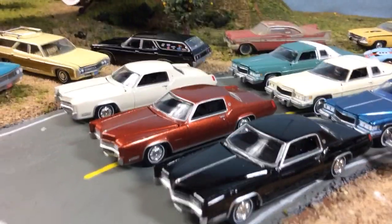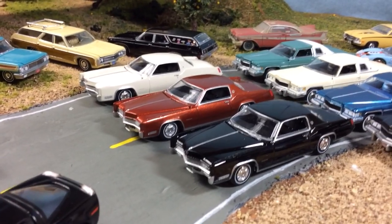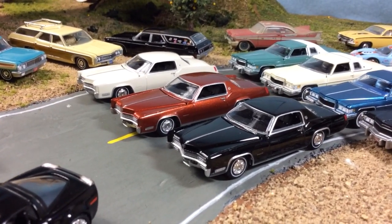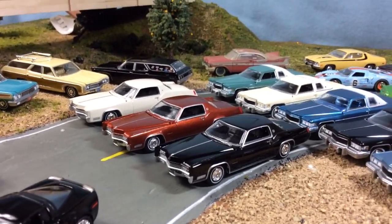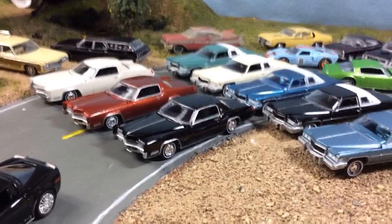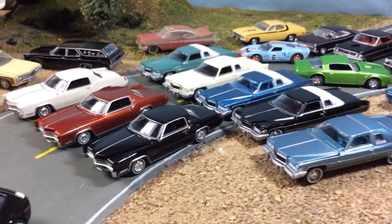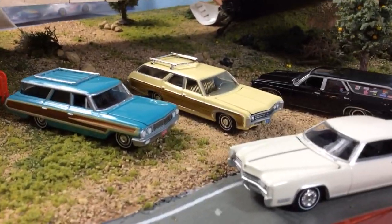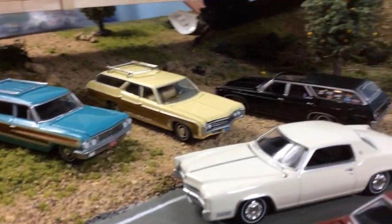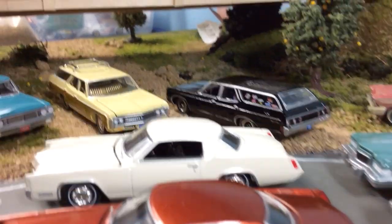And I'm missing, I think the only El Dorado I'm missing is the blue one, which I had. I sent that off to Champion DJK. But these ones are off limits. Love these wagons, man. These wagons are, especially the Chevy wagon, the lead sled here, the best.